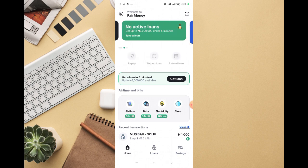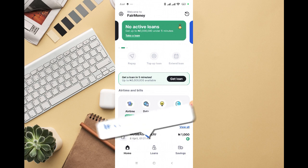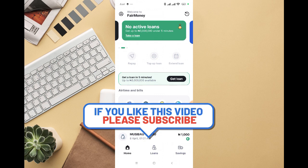Let's say you need a loan of up to 100,000 naira, and you just open the Fair Money app, for example. So they're gonna do some verification on your account. You have to connect your BVN, you have to run Face ID, and also submit your ID card to their app. Then after everything is approved, you can see those things already take more than 5 minutes.